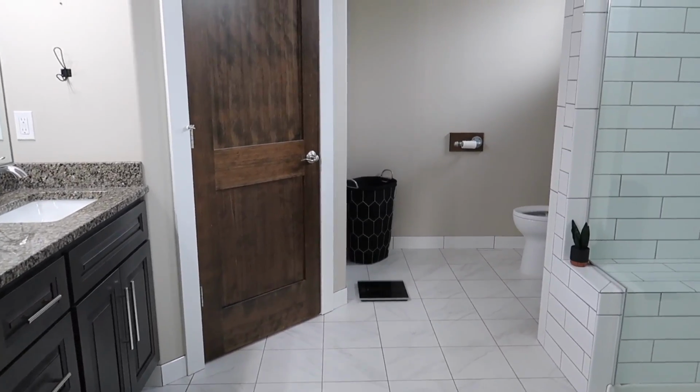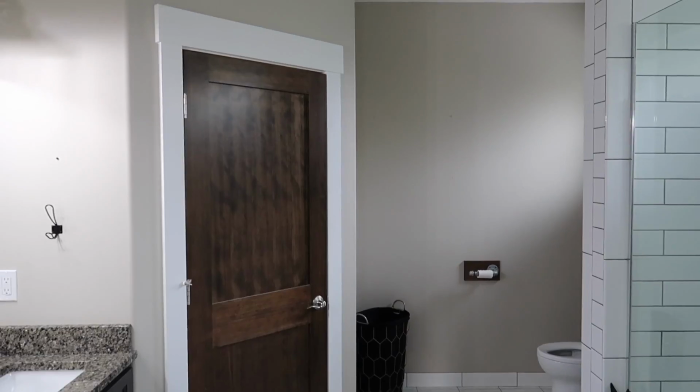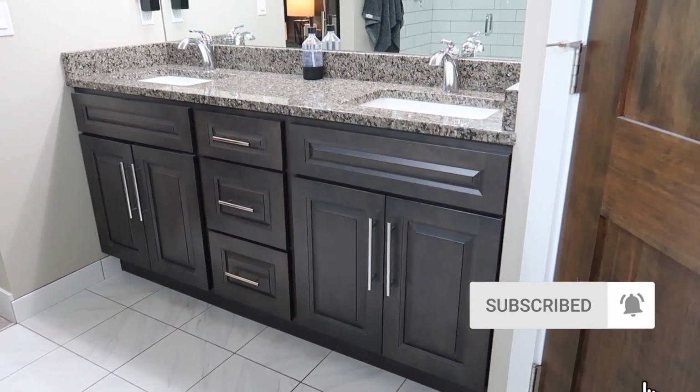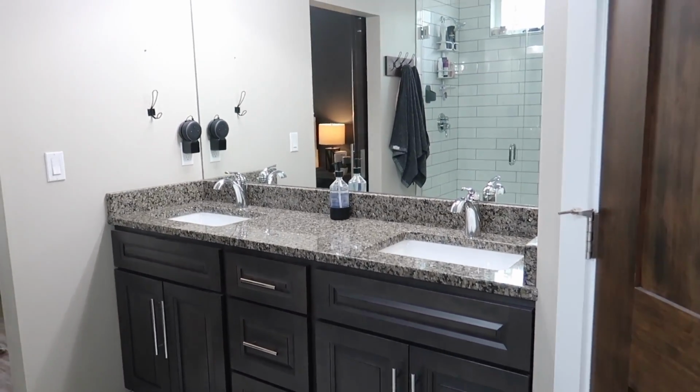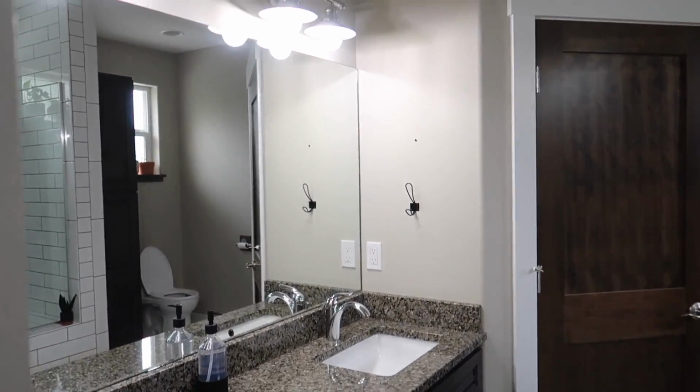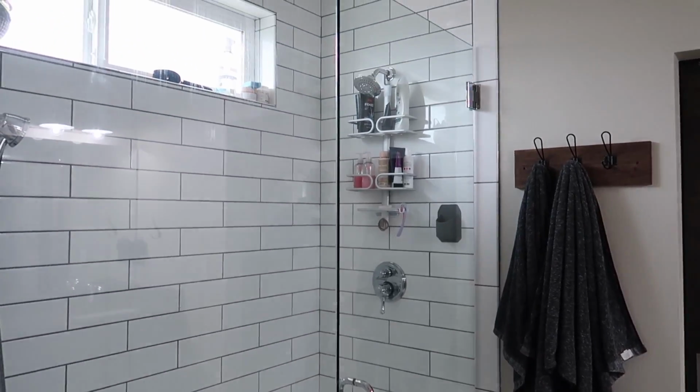Today we are going to be making over our master bathroom. We moved into our house 2 years ago and we've just left our bathrooms the same as when we moved in, just pretty much basic, but we are going to be painting today, doing an accent wall and making over this bathroom. The plan for this bathroom is to just kind of go with our hearts and mix a bunch of different styles together that we enjoy.